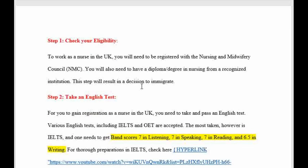For you to practice in the UK as a nurse, you can either be a holder of a degree or a diploma, and this diploma or degree should have education requirements that are equal to or meet the requirements in the UK. So as long as you are a registered nurse in your country, either at diploma level or at degree level, you qualify to go practice in the UK.